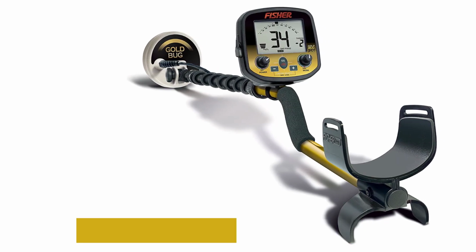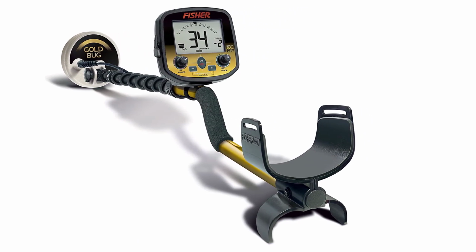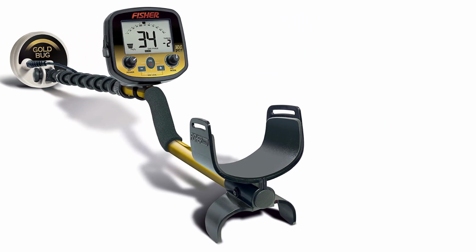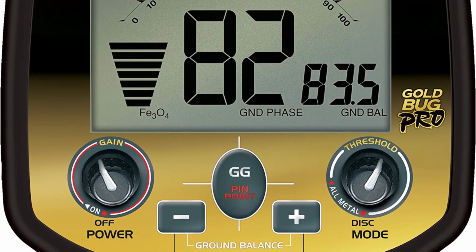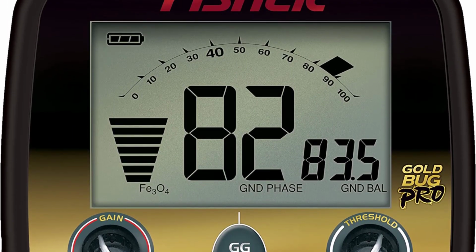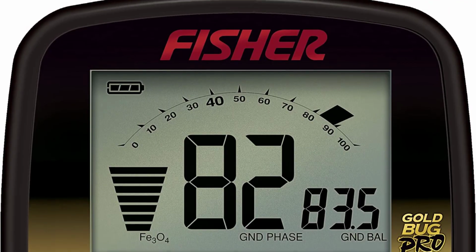High-quality gold metal detectors can cost thousands of dollars, so while the Fisher Gold Bug Pro is more expensive than many general-purpose devices, it nevertheless offers good value. While perhaps more suited to intermediate users, beginners shouldn't take long to become proficient.